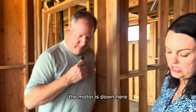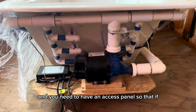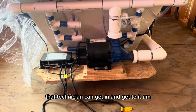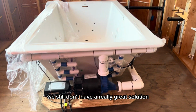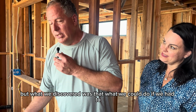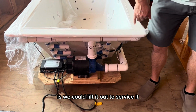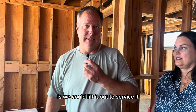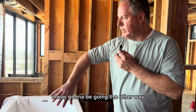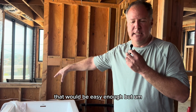Well, the motor is down here, and you need to have an access panel so that in the event that it breaks or needs servicing or anything, the technician can get in and get to it. We still don't have a really great solution, but what we discovered was that what we could do if we had to, because this tub is going to sit on top of the platform, is we could lift it out to service it. So that's going to be our solution, because I originally thought that the access panel would be behind that wall and we could just cut through that wall. That would be easy enough.